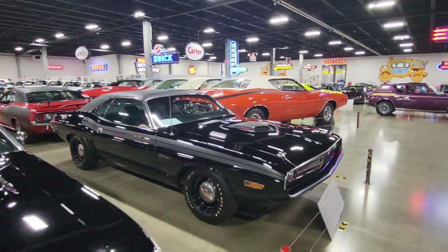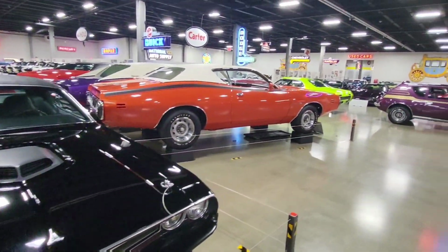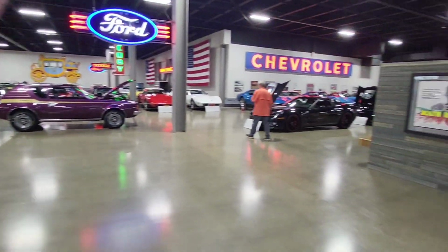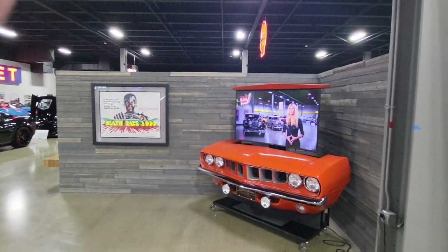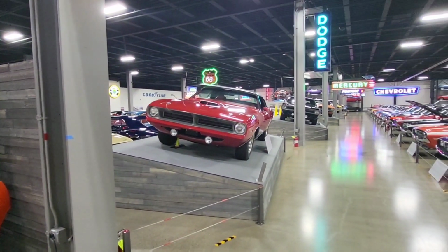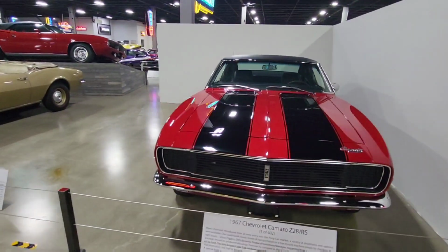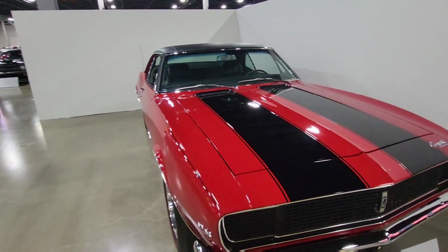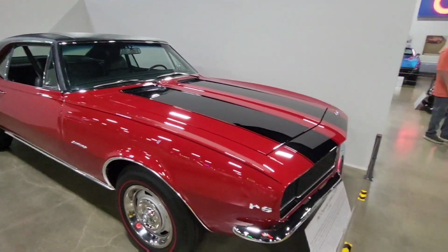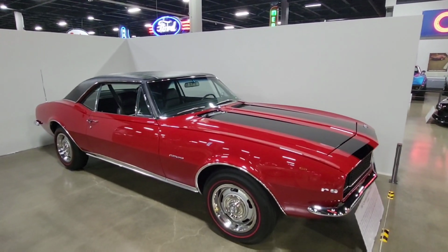71, another 71, another 71 Challenger. Some of the rarest cars in the world, yes. My world, Camaro Land. 67 Z, one of 600. Oh, stunning. Look at this one, Steve. Absolutely perfect paint. Stunningly beautiful, perfect paint.